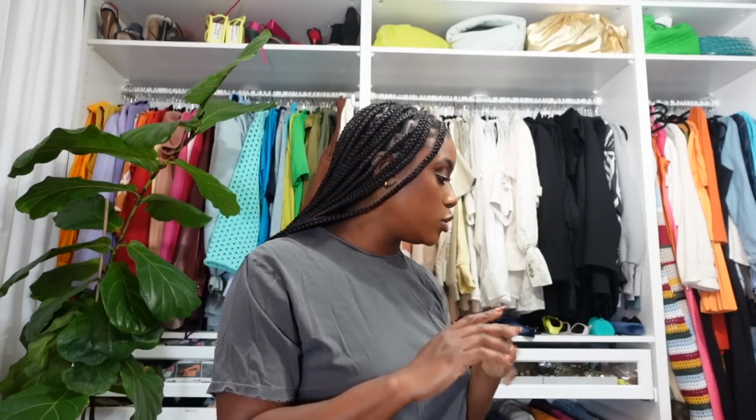So I actually want to do three things. I want to archive the spring and summer pieces, like pieces that I know for a fact I can only wear when it's really warm outside. So that's number one.